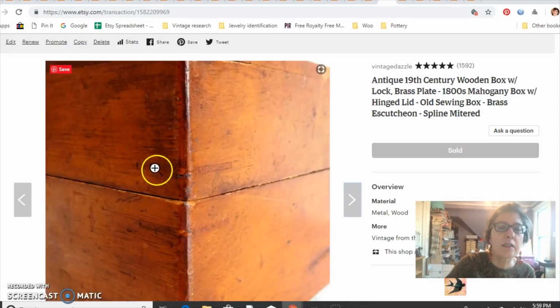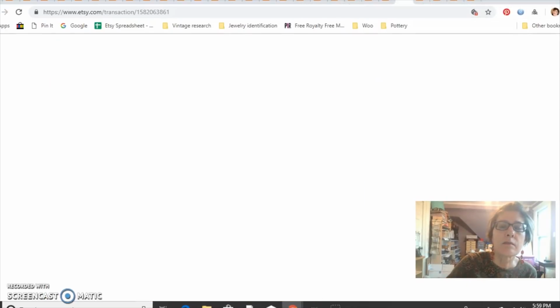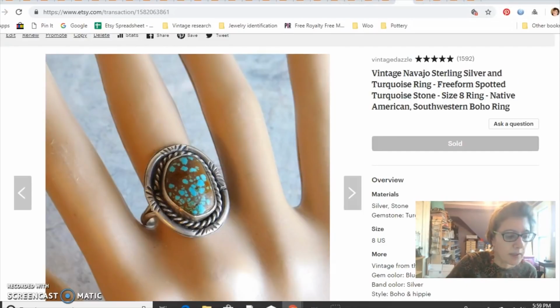It's got these little splines, they call it, like little flat pieces that work like pegs, and they fit into the notches. So you can tell the age and quality of a box sometimes just by looking at how the corners are put together. If they're just straight and glued, then it's not as desirable as something fancy like this. I'm sorry, did I say what I sold that for? I bought it for $6 and sold it for $68.